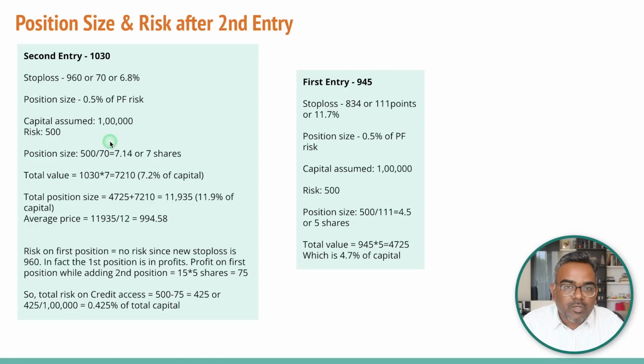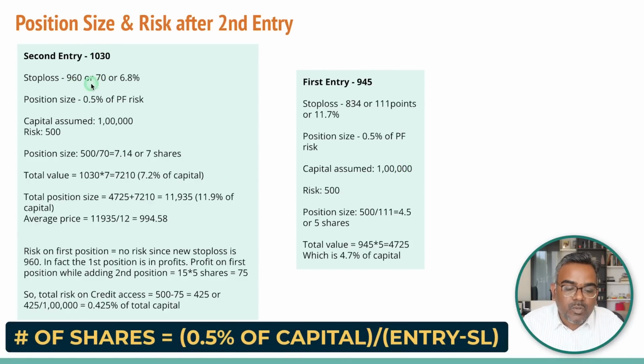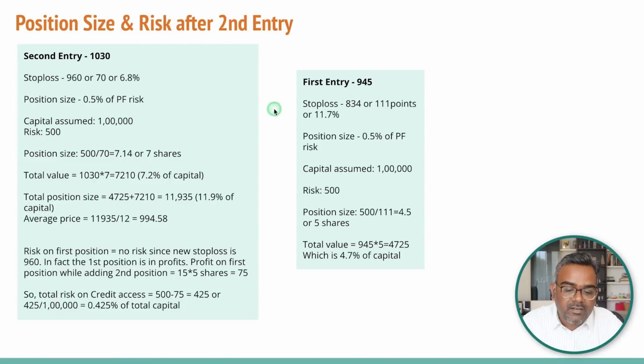Now, if you keep a stop loss at 960 and if you have an entry at 1030, you have a stop loss of 70 points, which is 6.8%, which is an excellent stop loss, right? Now here you will get a much higher position. Remember the first entry, our stop loss was 11.7%. Now here the stop loss is less. If you risk 0.5%, which is nothing but 500 rupees on your overall 1 lakh capital, you can buy 500, which is the risk, divided by 70, which is the stop loss, which is 7 shares.